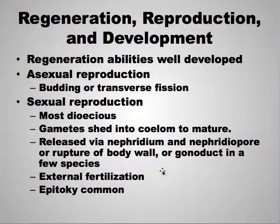Epitoky is very unusual. At breeding, the worm actually breaks into the anterior and the posterior half. The posterior becomes the epitoke, and within that epitoke, gonads develop, and that epitoke actually joins with other epitokes, and the epitoke ruptures and gametes are released.